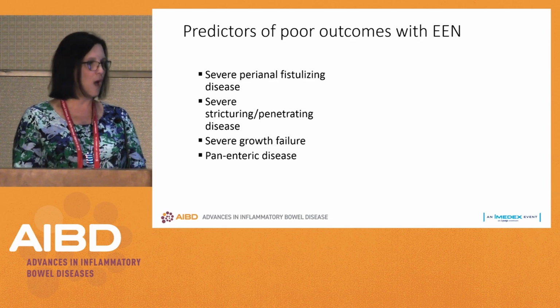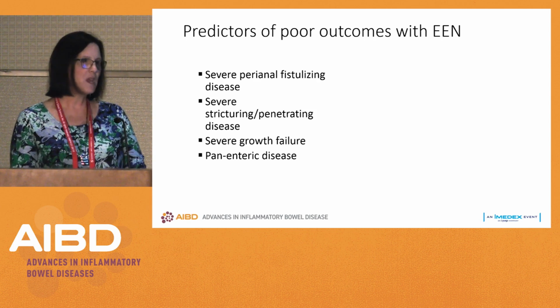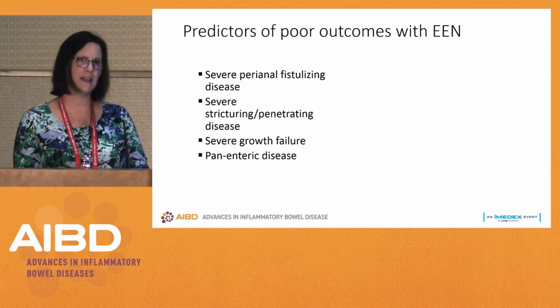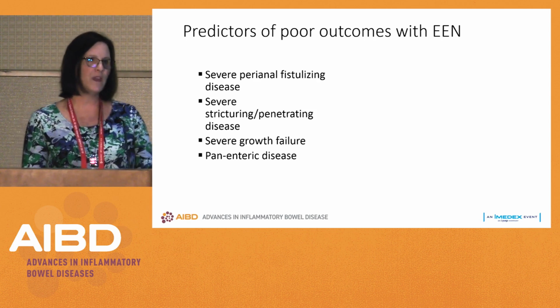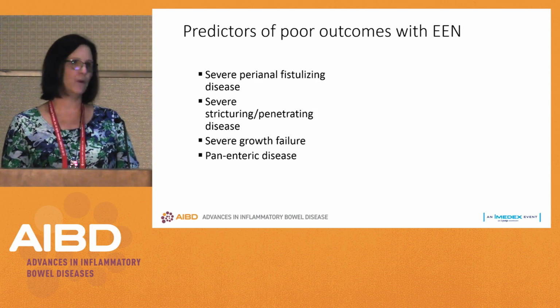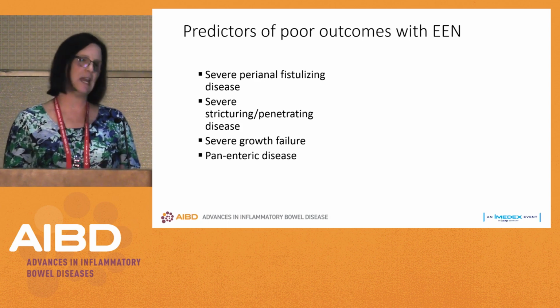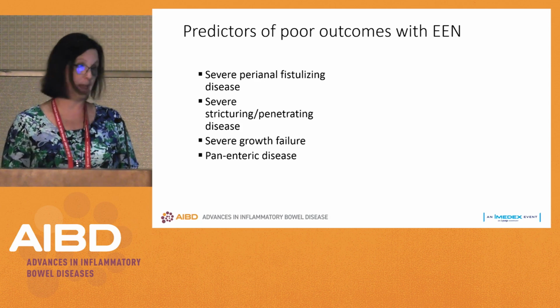So people who will have a poor response are probably those patients who present with severe perianal fistulizing disease, those with severe strictures, penetrating disease, really bad growth failure, and panenteric disease. So you scope, you image, and every place in the GI tract is inflamed.